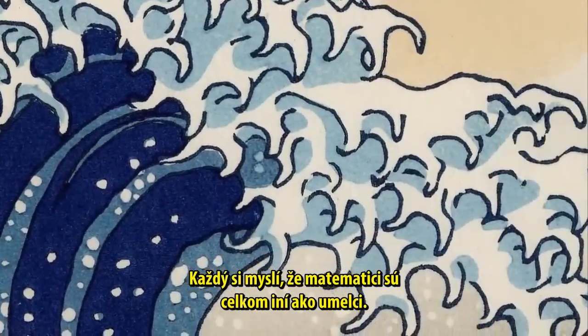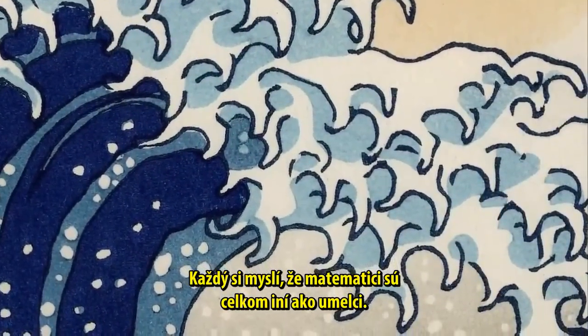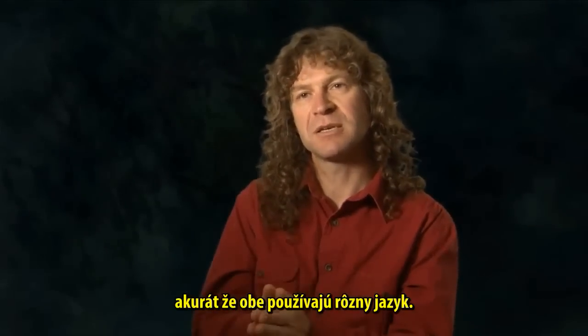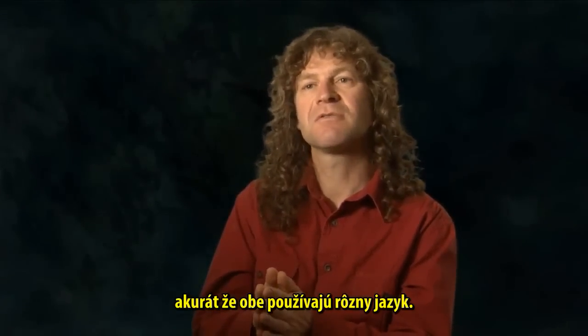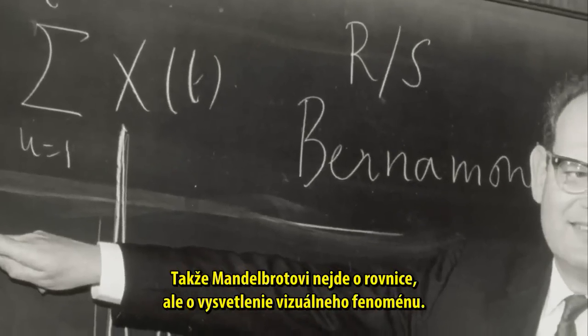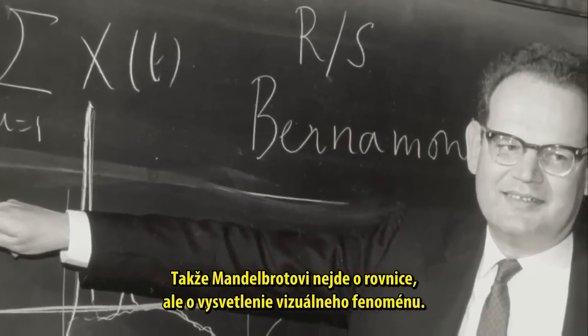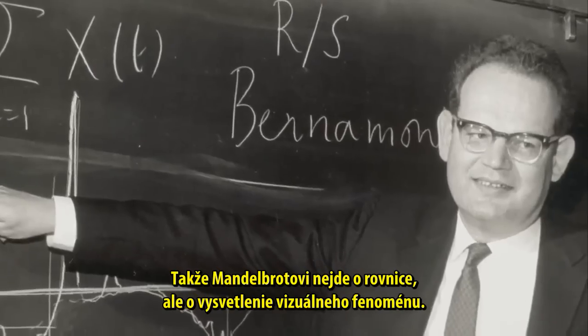Everybody thinks that mathematicians are very different from artists. I've come to realize that art is actually really close to mathematics and that they're just using different language. And so for Mandelbrot, it's not about equations. It's about how do we explain this visual phenomenon.